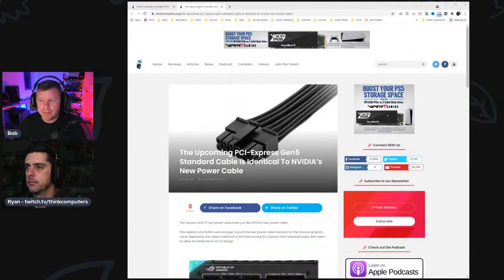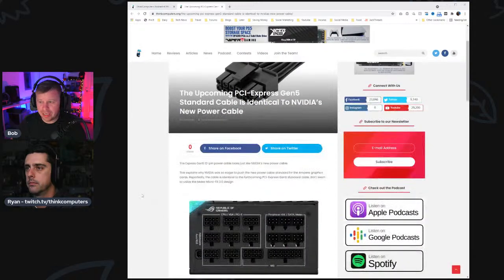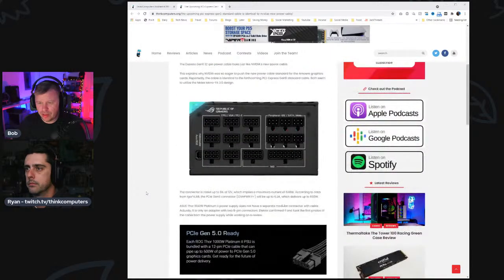And then Asus had, we talked about it last week. I forget what they called their live stream, but going over their Z690 motherboards and some other new products. And they talked about power supplies, and the new PCI Express Gen 5 cable. This is going to ship with a lot of power supplies. It will ship with, I think, the Asus Thor 1000 watt Platinum 2.